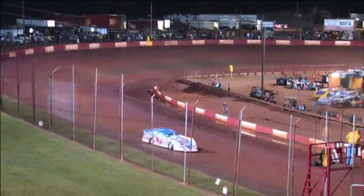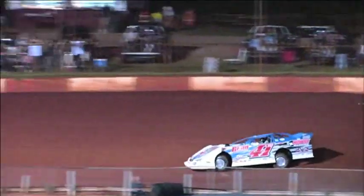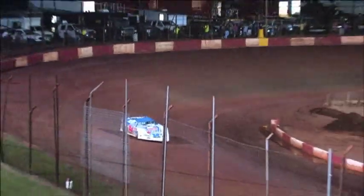All right, here comes T.J. Reed in the 41 car out of Anchorage, Georgia. His dad, Tony Reed, was one of the winners of the Have a Champa shootout back in the day. I think he was in the second or third one that won it. Yeah, it was a while ago. Been a while. Couple seasons.